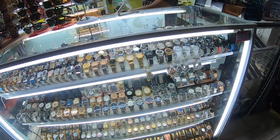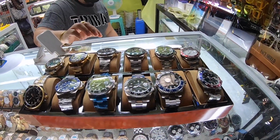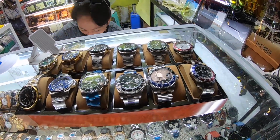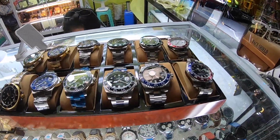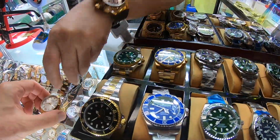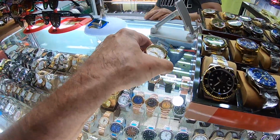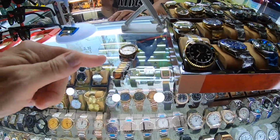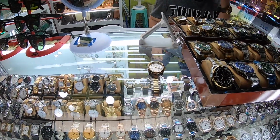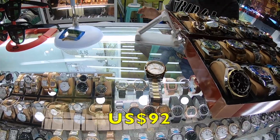You got a Rolex? Yes, I have. Wow. And which one's the Rolex Oyster? Oh, that's a different box. That's the Oyster. Wow, it feels heavy. Is this with the Japanese mechanism or the Swiss mechanism? Japanese. And how much is this one? That is 4,500.